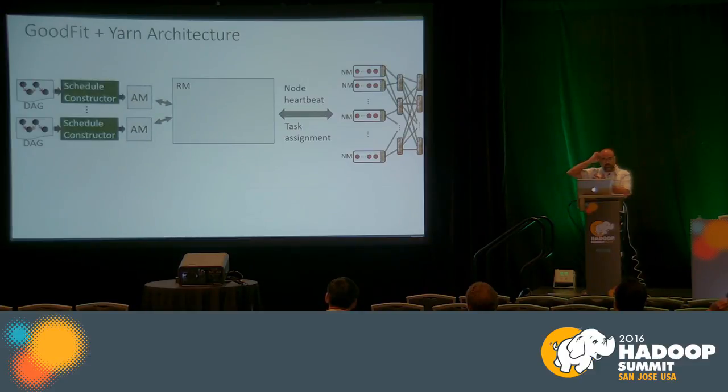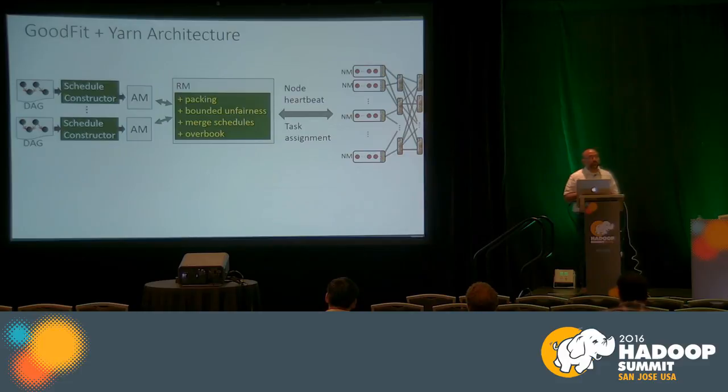So what we do is we extend these application masters with what we call schedule constructors. You should think of them as a soft hint as to which of that job's tasks should run before the other tasks. And the resource manager then is extended to also do packing along multiple dimensions and do that with bounded unfairness. It enforces the schedules that the AMs are asking, and we also have an overbooking logic. We also extend the heartbeat mechanisms in order to plumb the requisite information to get this all working.